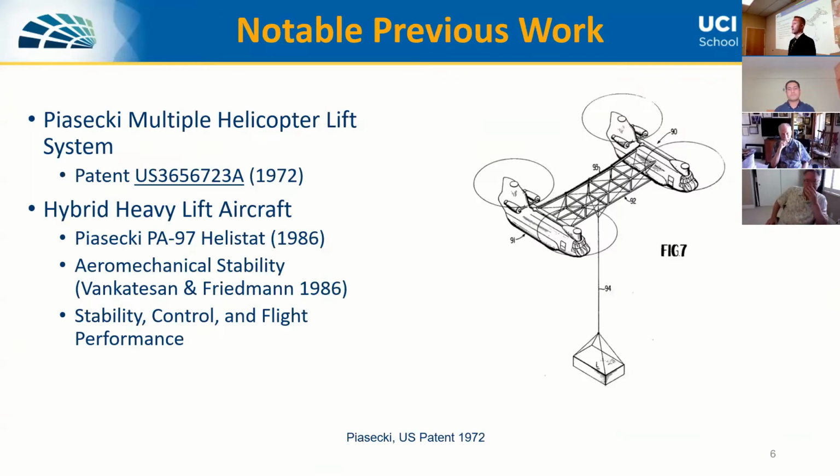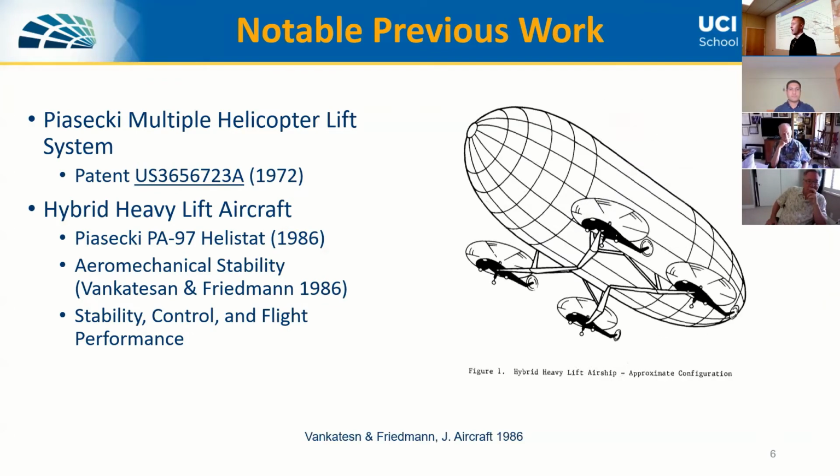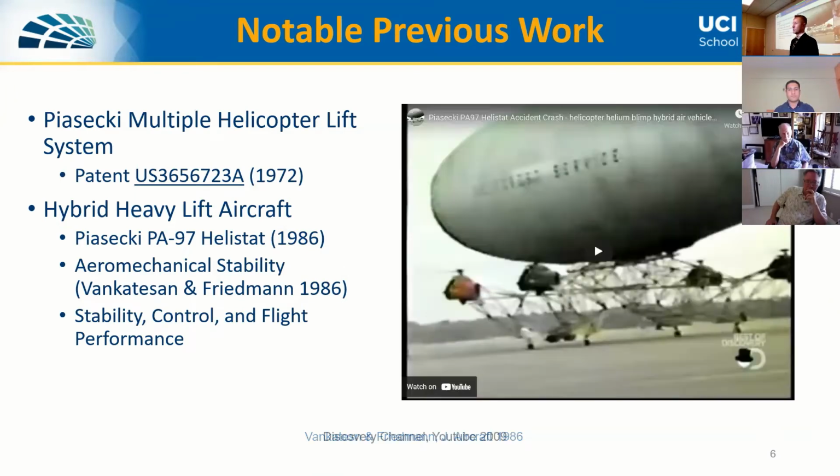One notable previous work is the Piasecki multiple helicopter lift system that evolved into the Piasecki PA97 helostat. There was a fair amount of research performed on this configuration, and a prototype was developed. Let's start that video.